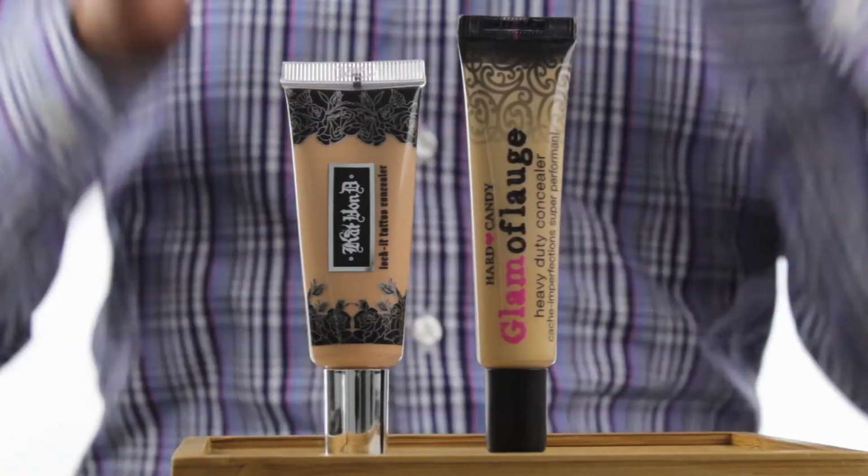Rumor has it, though, that this particular formula, the Glamoflauge, is a dupe for another concealer, which is the Kat Von D Lock-It Tattoo Concealer. No! And the reason why... Oh, come on! I hit the button! Did you just see that?